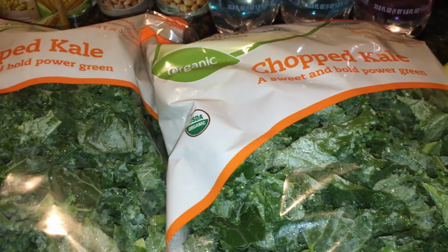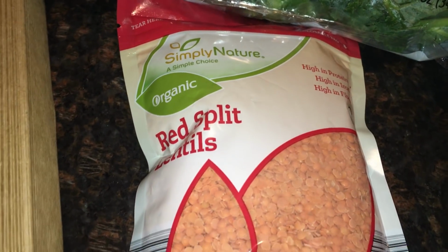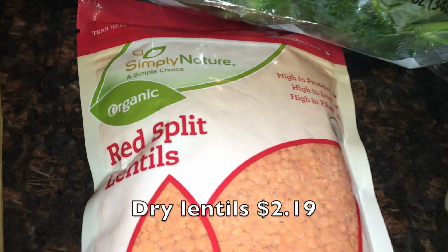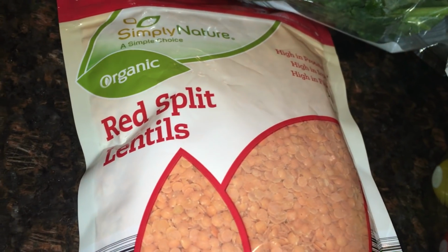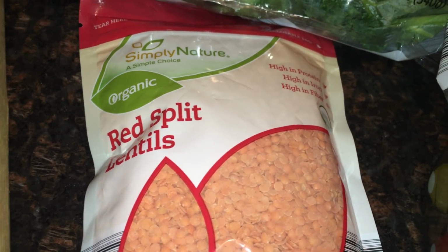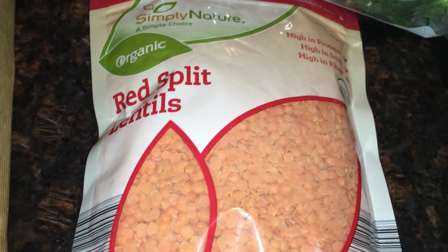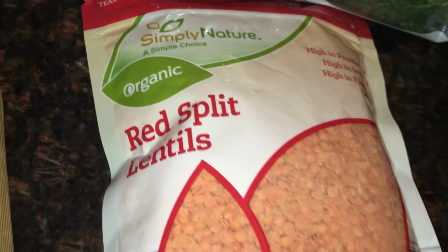So I got two bags of that. And then I don't think I've ever made lentils from scratch before. I've had lentil soup pre-purchased and things like that. But they had red, and I think they had green split lentils as well. And I've kind of been wishing for lentil soup. If you saw my last week's haul, I had gotten some lentil soup, and it was really good. So I was like, you know what, I think I'm going to try to make my own, and I do love that it's organic as well.